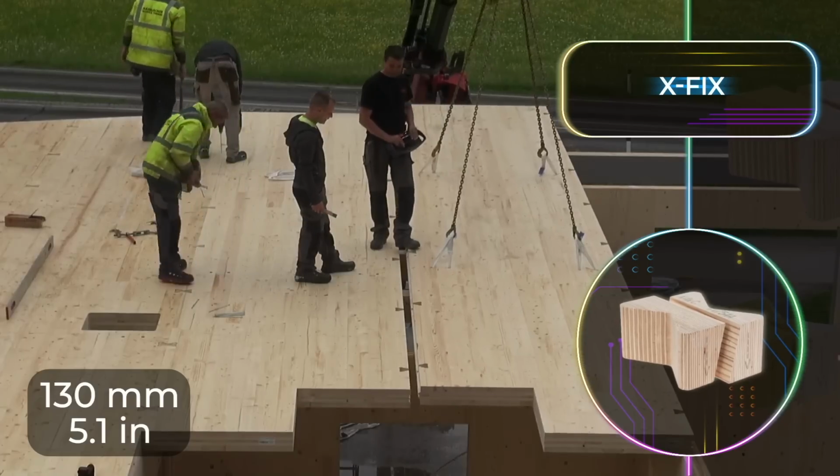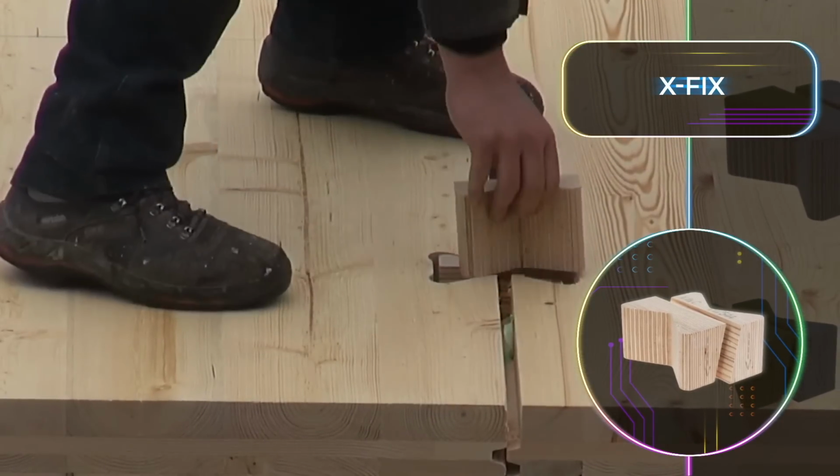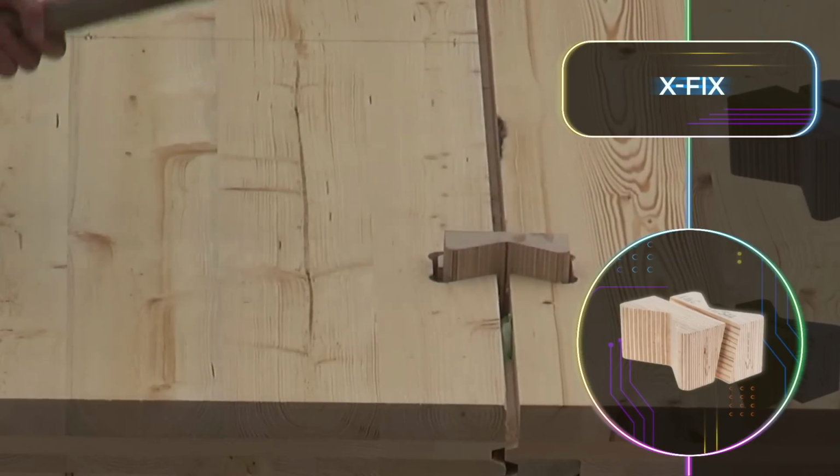What makes this solution even better is that it can be reused, is easy to disassemble, and can be used in different applications.